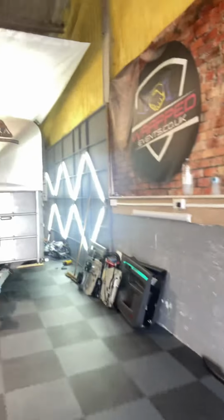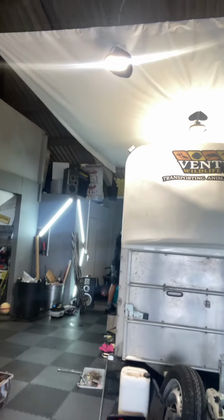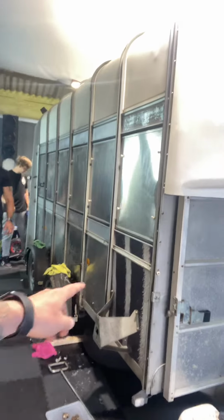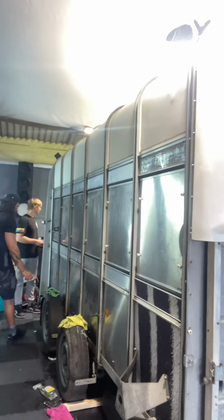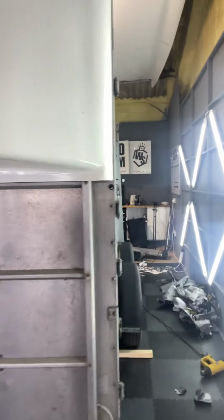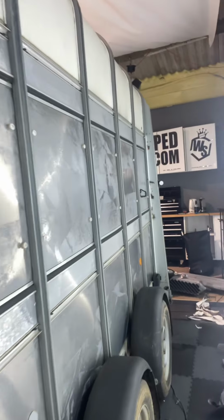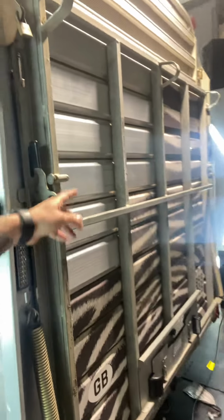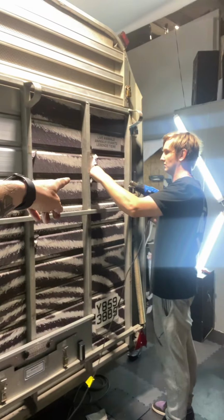You're gonna see always. Got the boys inside. We're stripping this off. Getting all the old graphics off. Lots of glue remover on that. Got to replace some panels on the back so we get a nicer finish instead of going in and out of all of these little nooks and crannies.